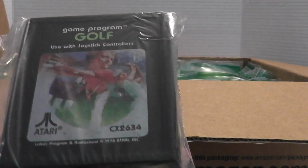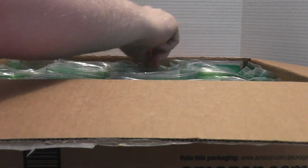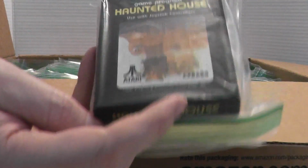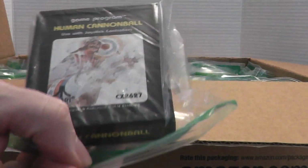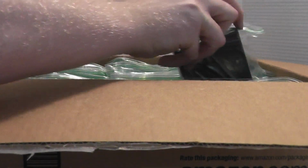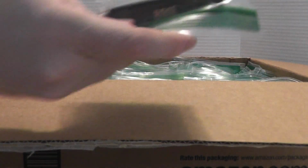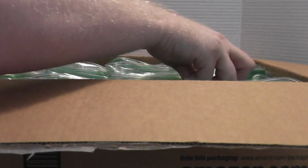It's not just Concentration. Golf, which I think ripped off the Odyssey 2 golf game, computer golf. And Gravatar, which was also previously released as a silver label release that's harder to find. Then Gremlins, there's another somewhat hard to find game. And Hangman. Then we have Haunted House. And Home Run. And then Human Cannonball. And Indy 500, which is, I think, the only game they release that uses a driving controller. There's Race, that's the Sears Telegames version of Indy 500.